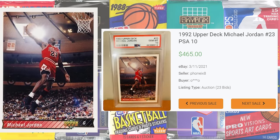even. Graded close to 4,800 times by PSA, this card is a pop of 881 in a PSA 10, compared to 2,075 in a PSA 9, and 1,331 in a PSA 8.